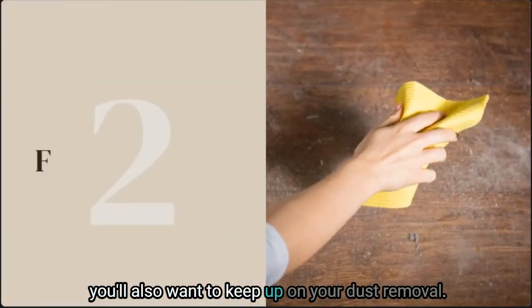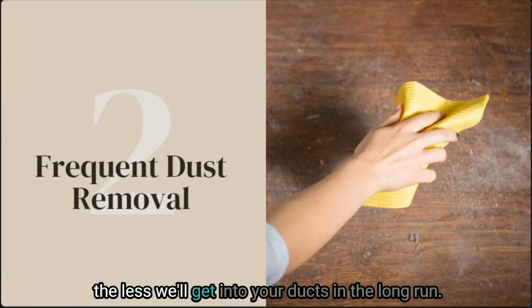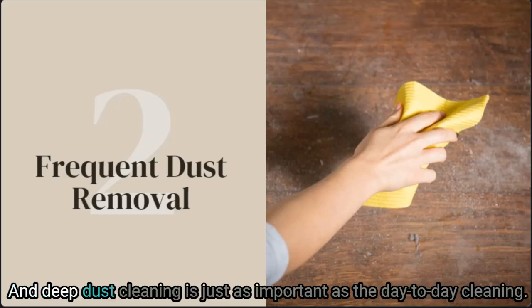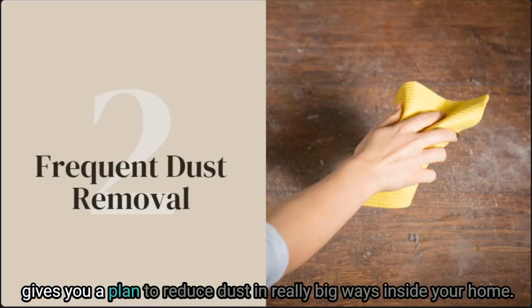You'll also want to keep up on your dust removal. The more dust you remove from your home, the less will get into your ducts in the long run. So this means dusting and vacuuming on at least a weekly basis. You want to make sure to clean out those forgotten areas too. And deep dust cleaning is just as important as the day-to-day cleaning. My Healthy Home Blueprint course walks you through all of this and gives you a plan to reduce dust in really big ways inside your home.